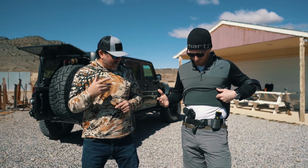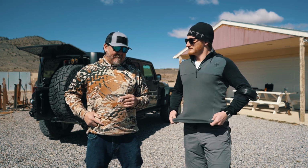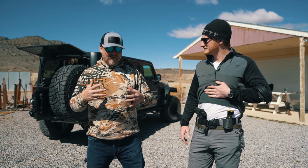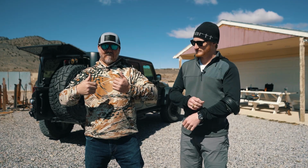All right, we're back. So we swapped out from the overt rigs. Now we have range rigs. Chris runs appendix carry. I sometimes run appendix carry. For me, I run appendix carry when I'm not with my nieces. If I'm out and about, I always run strong side instead of waistband because I'm carrying one of them wherever I go. So if I carry one of them, I carry left side. That way I can still get to my gun on the right.